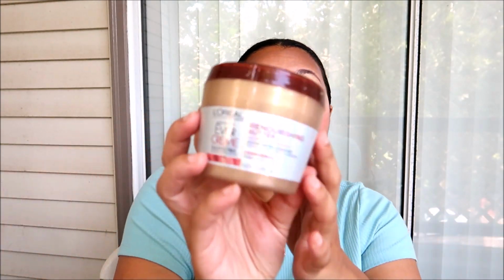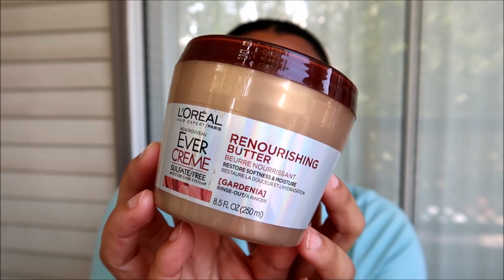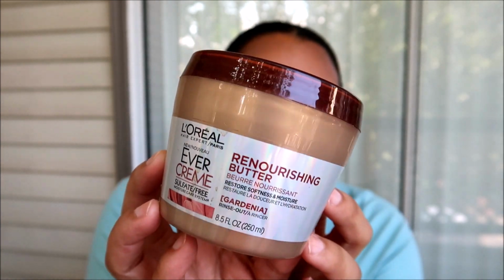And when I'm rinsing out my henna, I have been using the L'Oreal Evercream Renourishing Butter Rinse Out in Gardenia. I had this randomly in my stash and I didn't want to use a conditioner to rinse out my henna that was super expensive or one that I really liked. I wanted something that was going to glob onto my hair to get those henna particles out so that it would rinse clean while still imparting my hair with some moisture during that process, and this fit the bill.